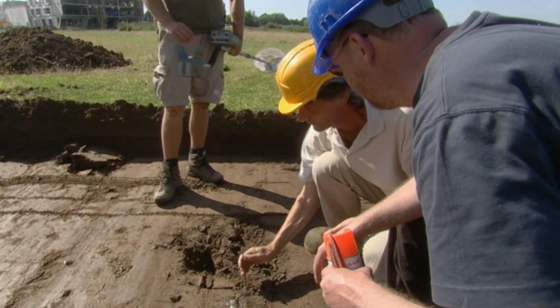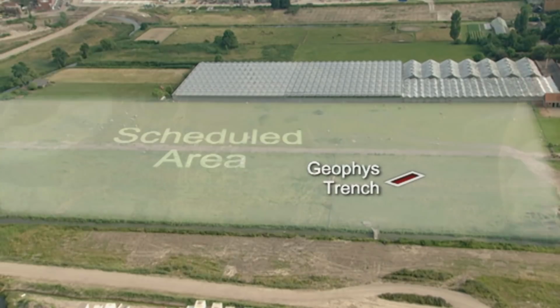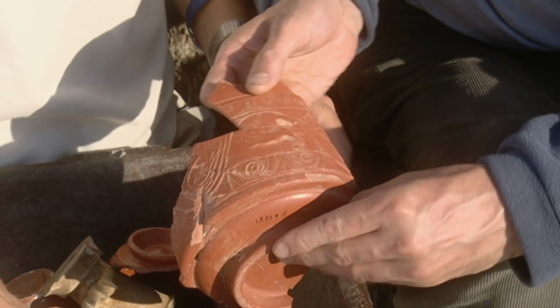Of course, there could be more here than just bits of wire. There could be Roman finds deeper down in this trench, and we'll find out tomorrow. But there is some positive news from this site, because Rakshal's trench, put in here outside the scheduled area, has found some Roman pottery to compare with these pieces that were found here some time ago.